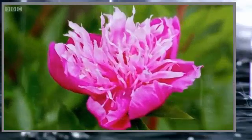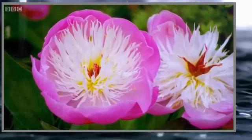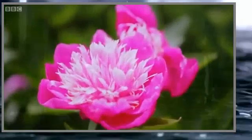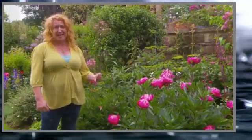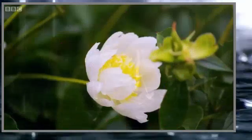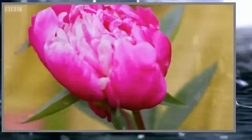For me, no other plant gives such a show-stopping performance as the peony. You can have flowers from spring right into summer, and they're glorious. And once they're in, you're going to have flowers year after year after year. Go on, splash out and put one in your garden, or maybe even two.